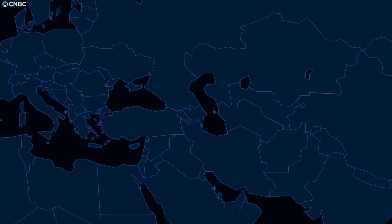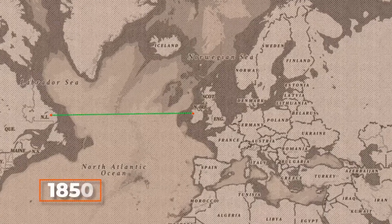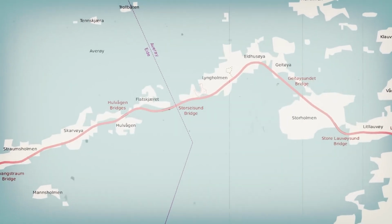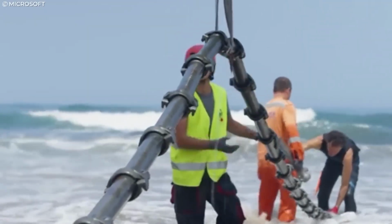The idea of transmitting signals through wires by connecting two land masses separated by an ocean is not new. The first ever undersea cable was laid in 1850 between Britain and France. Later, in 1958, the Atlantic Ocean was bridged. It is hard to imagine that we are still essentially using the same concept even after 170 years.